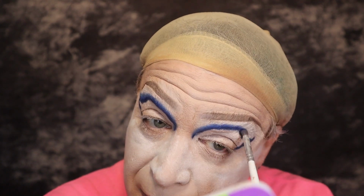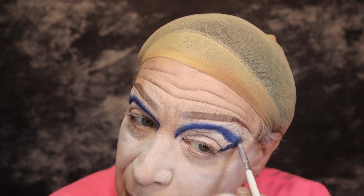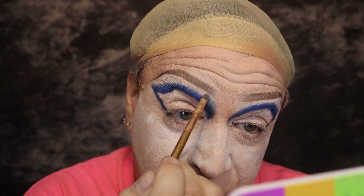Okay, that's blending out really, really nicely. So let me do the same on the other side. Okay, now with another small brush, I'm going to go in with this really light pastel blue called Hustle. And let's hope this works.